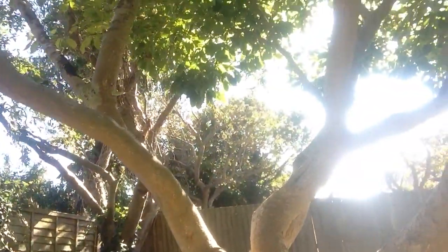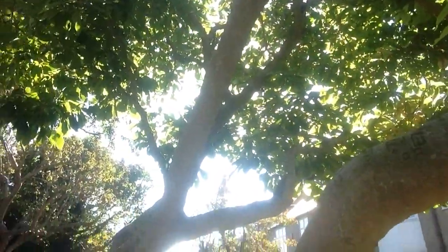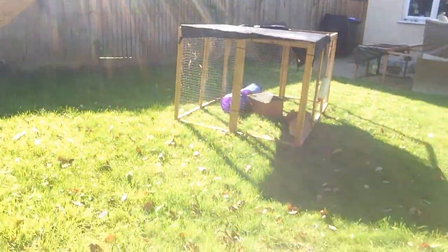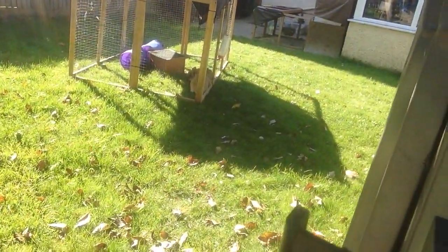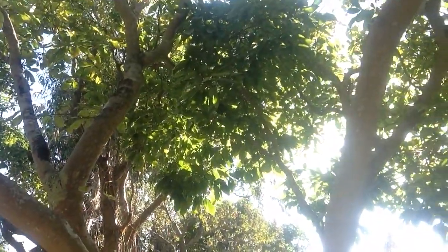Now, you might question that. Is it really October? Yes, it is. The leaves are still on the trees. The rabbits are still rummaging about in the green grass. The weather is pretty amazing.